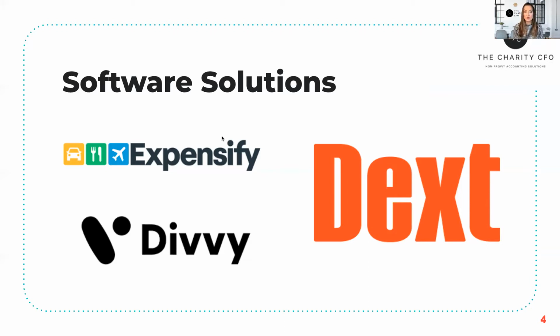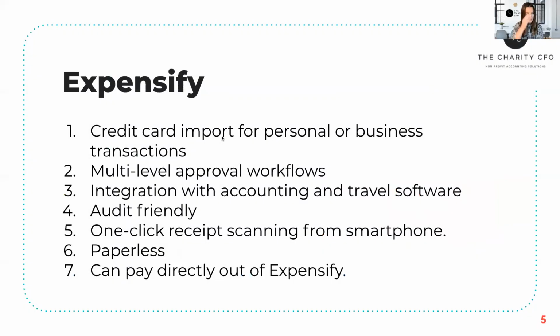Expensify, you've all probably heard of that, pretty popular. And Dext, formerly known as Receipt Bank. We use Receipt Bank for substantially all of our clients. I'll go over that a little bit more, why. And then there's another unique situation, not exactly like these two, but it gets you to the same result. It's called Divi. Divi is actually owned by Bill.com now, I believe. So we'll talk about those and the pros and the cons for each one of them in a sec. All right, so first let's talk about Expensify.